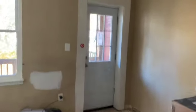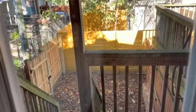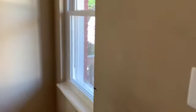All the windows have been replaced. The back door is on. Ceiling fan in here. And the backyard is looking good. If you remember, this window was shattered before, so I replaced the window and it looks good.